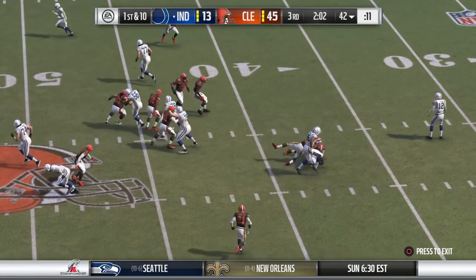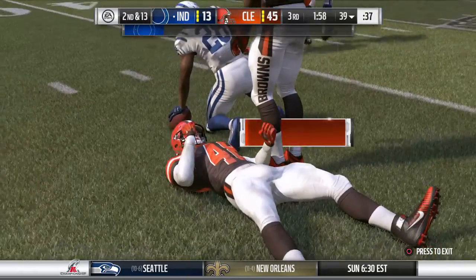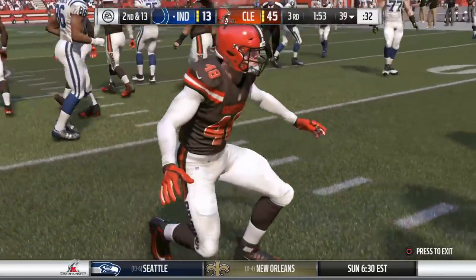And they'll go with the ground attack here. And the play goes nowhere, losing yardage back near the 40 at the 39. The loss of a full 3 yards, and now it's second down.